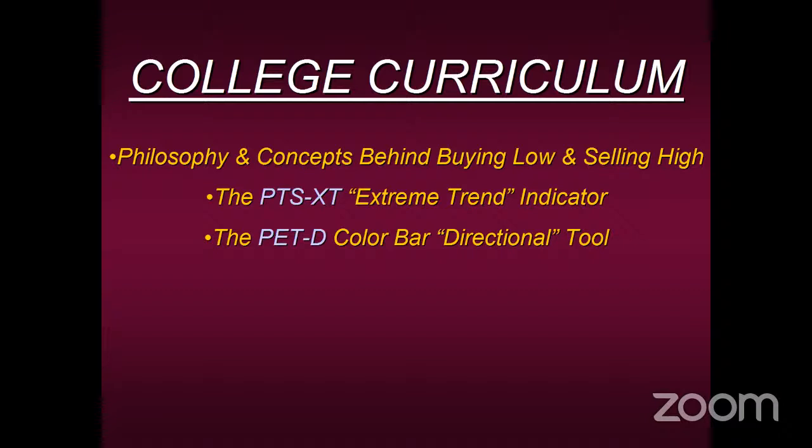Remember, the PETD we'll probably spend the most time with, because the PETD actually doesn't signal anything. It's just basically telling you, as I said, with a color bar at the moment, what the market wants to do. It may change on the very next bar. But if you know how to identify these specific patterns, well, then you have added now some structure. And these patterns are akin to finding these lows for buying areas and to finding these highs for selling areas. So we'll spend some time with the PETD.